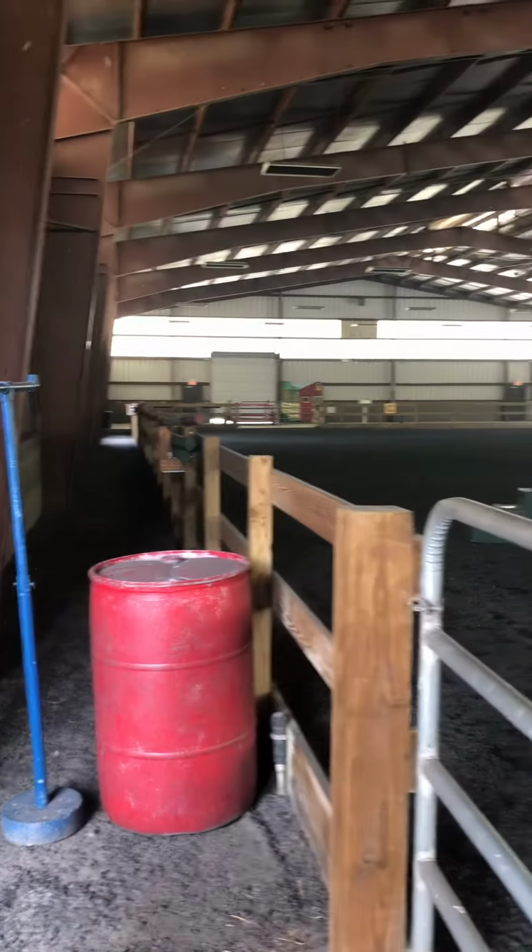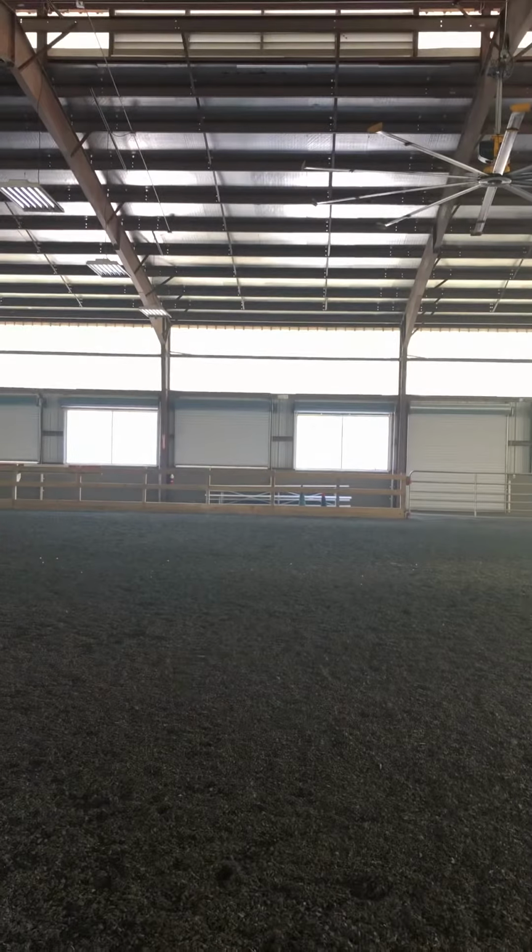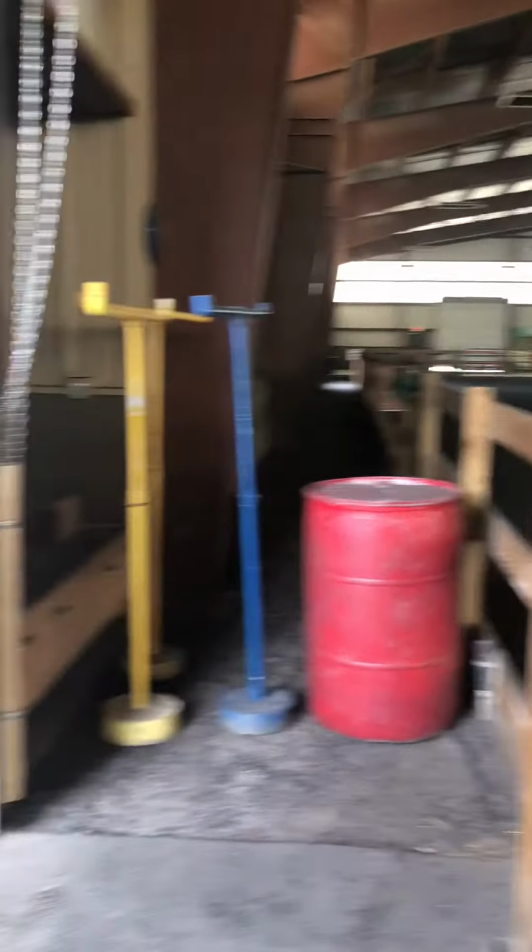So we are able to have classes year-round. We can roll the windows down to keep the wind out during the winter time, roll all the windows up and turn the big fans on in the summertime. And in the building across that you can see kind of through the windows with the blue doors, that's our equipment shed that houses all of our tractors and equipment and things like that, all of our farm equipment.